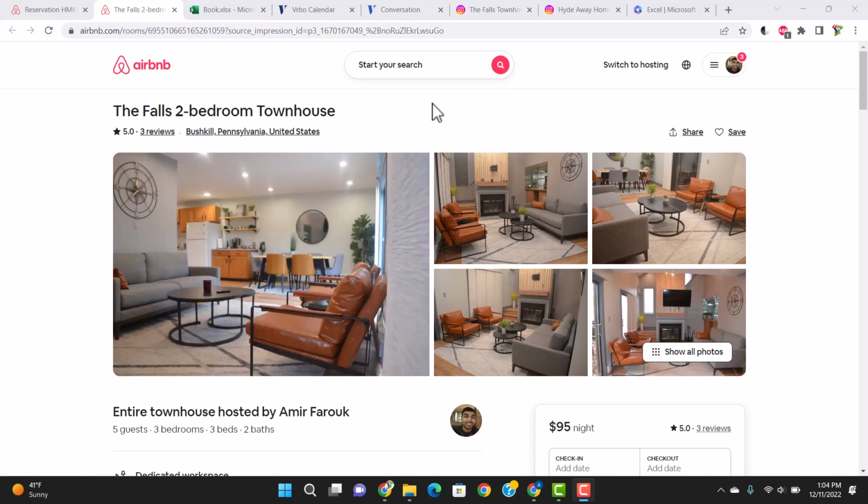Hey guys, I'm back with another earnings update on my Airbnb. This is for November 2022. It did a little bit better than last month, October, but not by much. I actually had fewer reservations this month, but made a little bit more money.